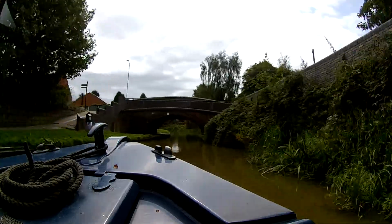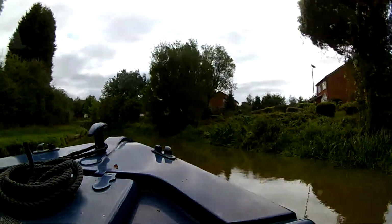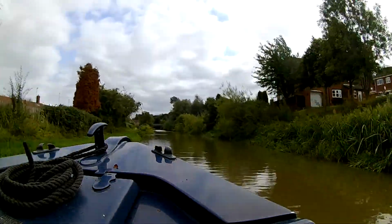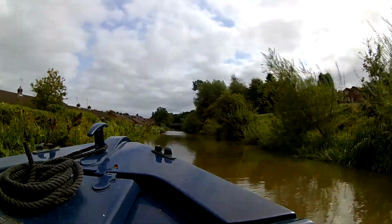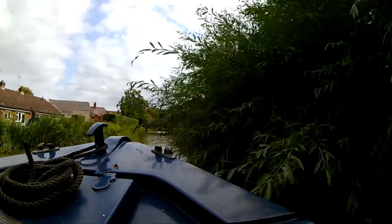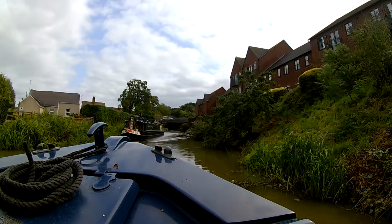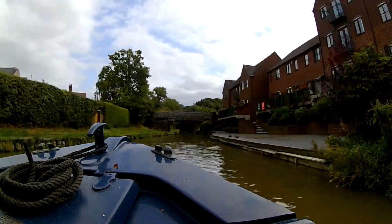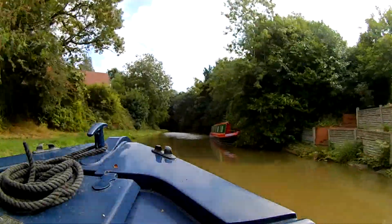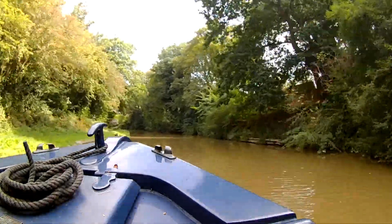I think we haven't done too bad. It's taken us a little while to get down here, but it has been quite busy. I think my stomach's telling me that it's almost time to have something to eat. We appear to be hiding in the undergrowth. There must be another boat coming. It's definitely past lunchtime, so I think we need to start to look for somewhere to moor. After the next couple of bridges, there should be a decent bit of towpath where we can moor up and rustle up something to eat.